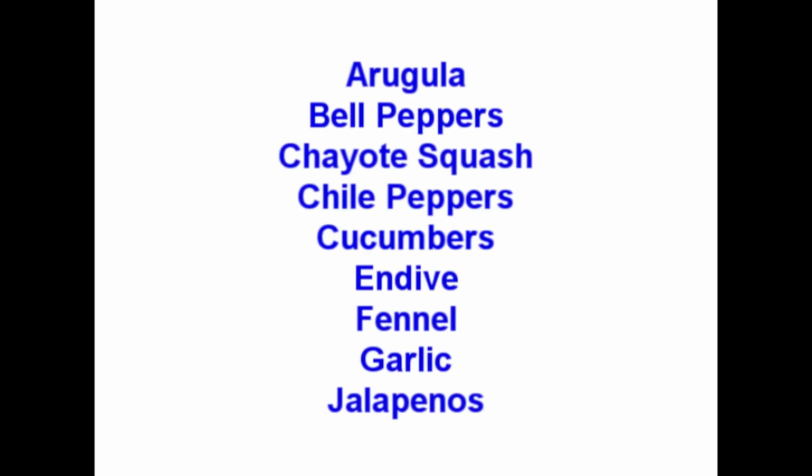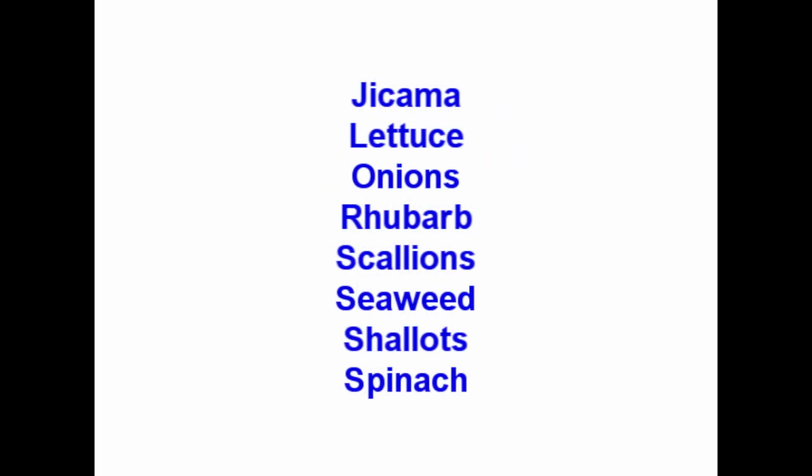In the vegetables category, there's arugula, bell peppers, coyote squash, chili peppers, cucumbers, endive, fennel, garlic, jalapenos, jicama, lettuce, onions, especially red onions, green scallions, and sweet onions, rhubarb, scallions, seaweed, shallots, spinach, sweet potatoes, tomatillos, and tomatoes.